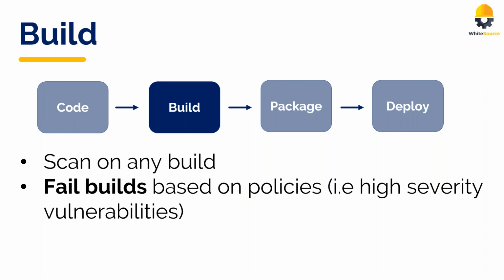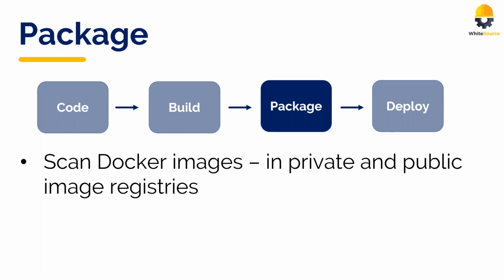And the same exact thing goes for vulnerabilities. If I scan on build and I test and I make sure that I have no vulnerabilities in the build stage, exactly as the functionality part. So this means that on any low, medium, or high vulnerability, I will automatically fail the build, making sure that there is nothing that slips out and somehow goes to production. So this is the part of failing the build based on policies. It can be that only high severity vulnerabilities fail your build, but it can also be any kind of severity that will fail the build.